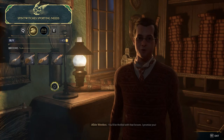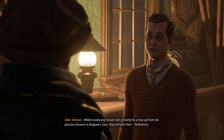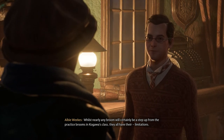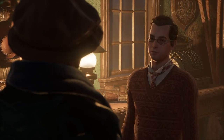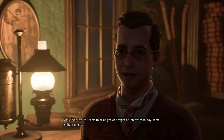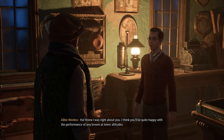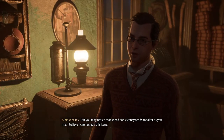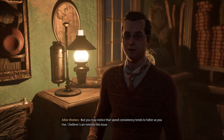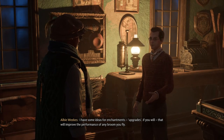You'll be thrilled with that broom, I promise you. Thanks for stopping by. Whilst nearly any broom will certainly be a step up from the practice brooms in Kagawa's class, they all have their limitations. You seem to be a flyer who might be interested in, say, some enhancements. Go on. Ha! Knew I was right about you. I think you'll be quite happy with the performance of any broom at lower altitudes. But you may notice that speed consistency tends to falter as you rise. I have some ideas for enchantments, upgrades, if you will, that will improve that.